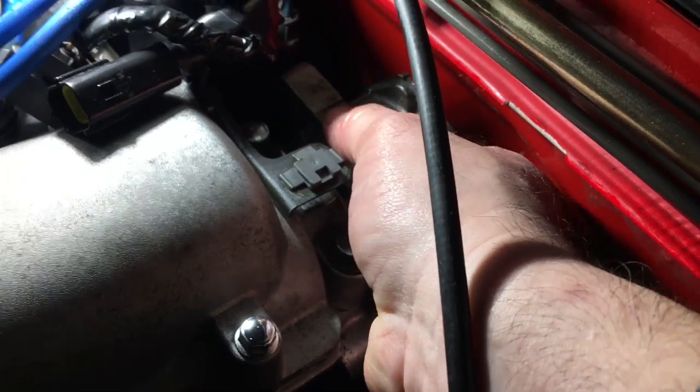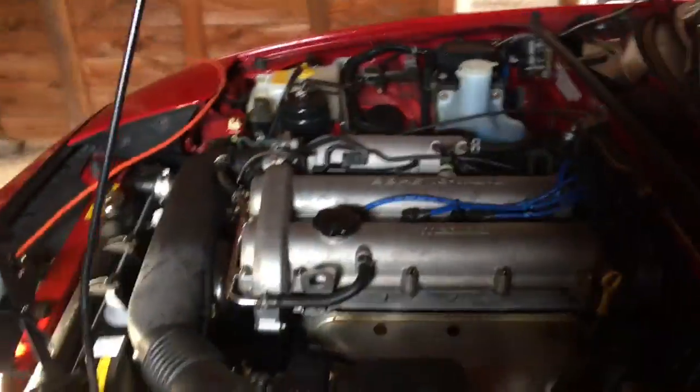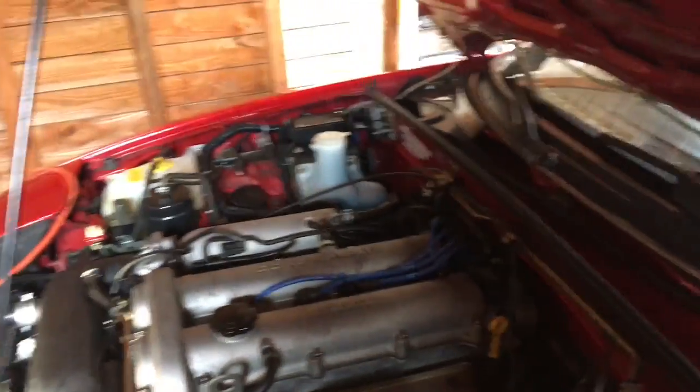Now we're going to try to get this back in there somehow. I'm not really sure how that's going to work out, but I'm going to have to test position it, maybe use a mirror to help me guide it. I got one of those, so I'm going to try that. All right, so I've got that loosely put, I've got the sensor clamped down. We're going to see if it starts.